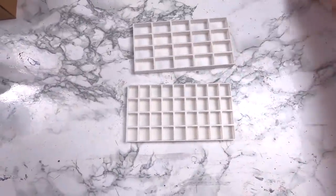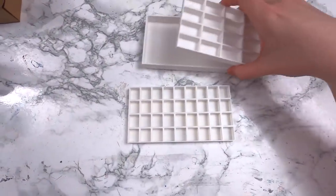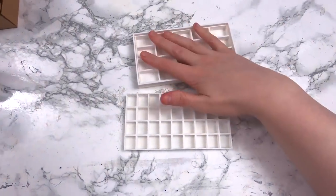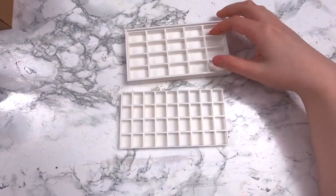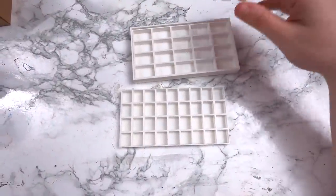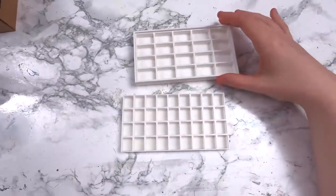And I'm going to grab a palette tower insert or just layer here. So these just really nicely fit into the tower layers pretty perfectly. Like, as you can see, it's a really nice secure fit. You can very easily remove them. I'm not sure if I'm going to be able to do that with one hand.